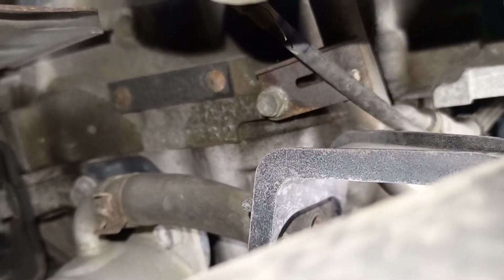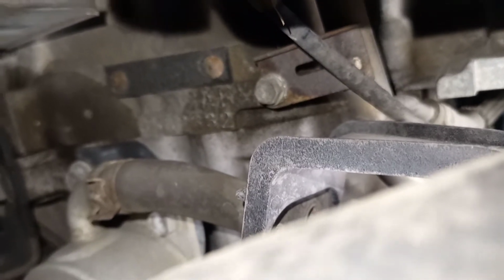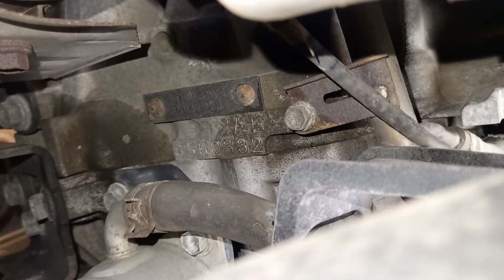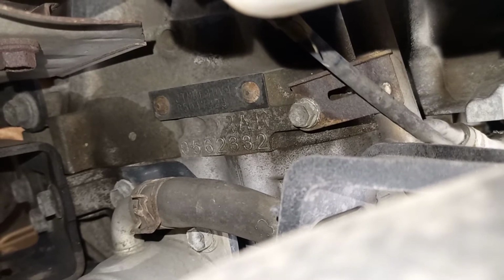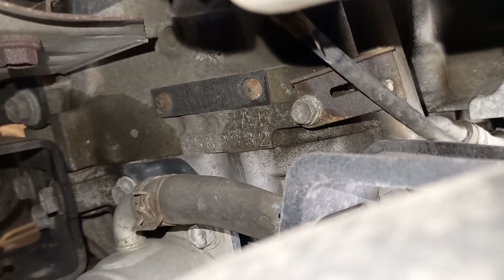That is the number. Can you see it clearly? 2AZ engine. Yes, you can see it clearly like this. Now get the right capture from here, the engine and the chassis number between each other. You can see there. That is the engine number.